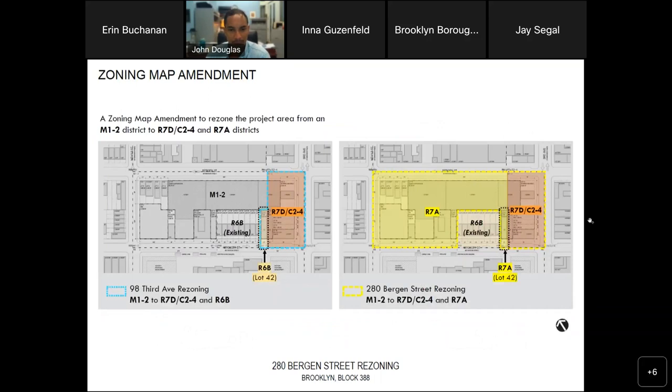Let's move along. Okay, so here's what we're proposing. As you know, on the left-hand side is existing conditions, which reflects the Third Avenue rezoning, and the rest of the block, other than the townhouses, is zoned M1-2. And we're proposing to rezone it to R7A. As you know, the R7D that was rezoned is 5.6 FAR, the R7A is 4.6. The R7D is 115 feet max, and the R7A is 85 feet max. Okay, next, please.